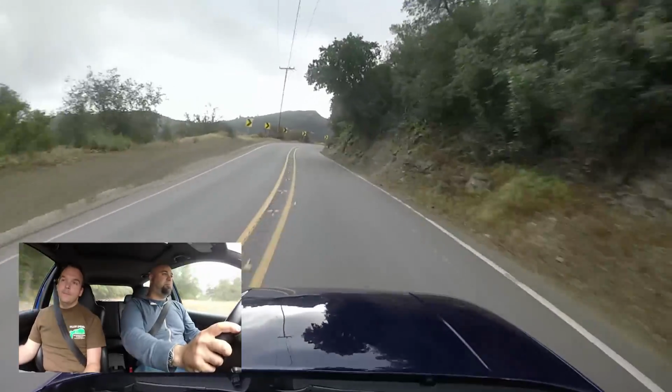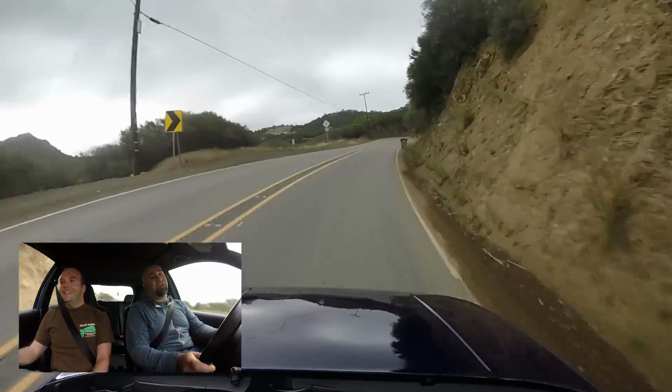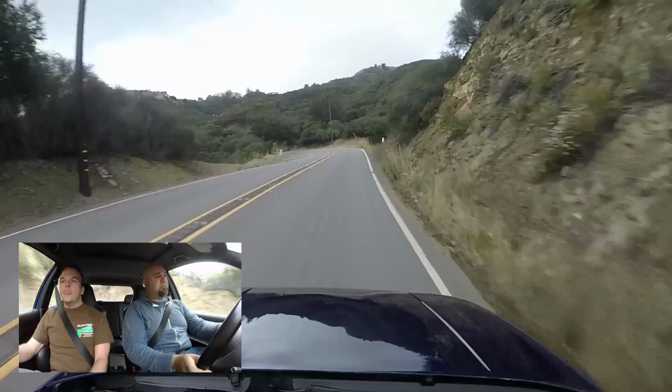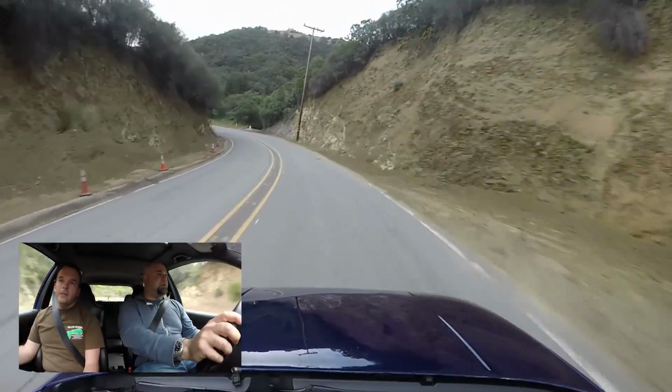Those rumble strips. Hey, they want to make sure you don't go over. I know. Sure. I'm actually glad they have them there. It keeps the cyclists and the motorcycles on their side, and therefore keeps them alive. Turned out to be a nice day despite all the rain. Yeah, we're good.